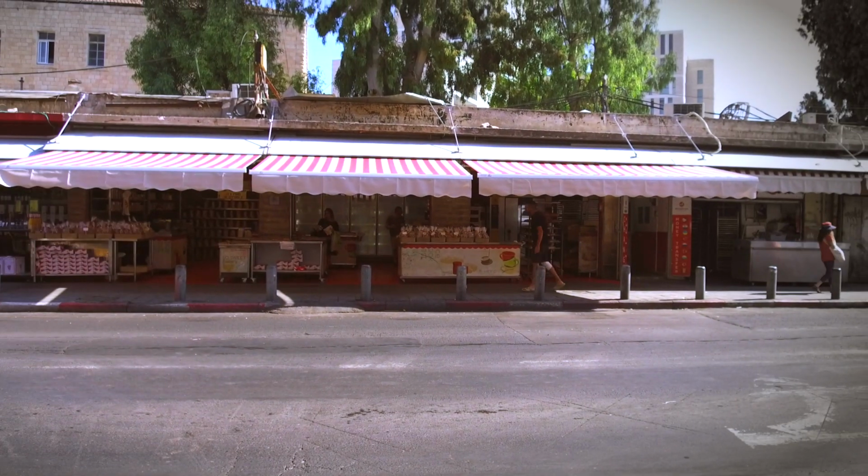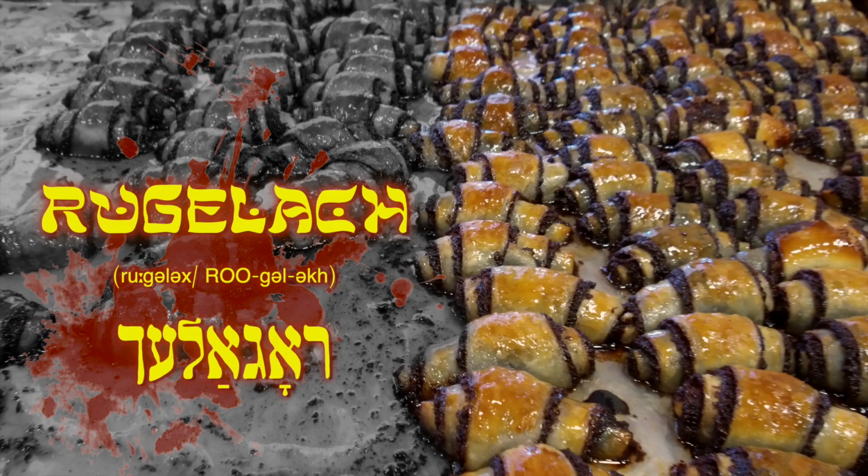We're in Marzipan Bakery, possibly one of the most famous bakeries in Israel. They're known for their super rich, super chocolatey Rugelach. They export now to the States, but honestly, ain't nothing like tasting one of these babies hot out of the oven. Come take a look at this.